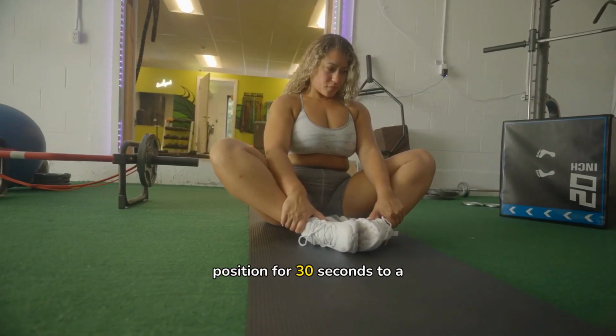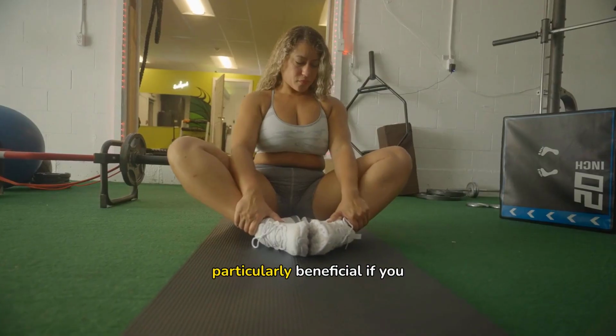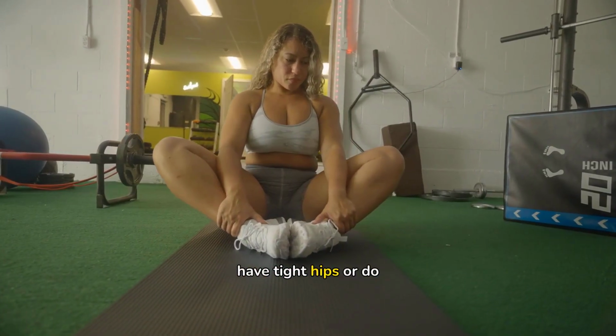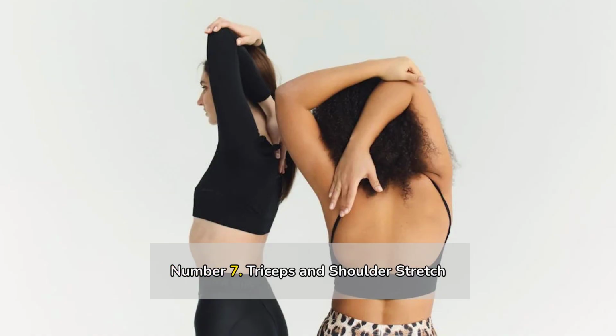Hold this position for 30 seconds to a minute, breathing deeply. This stretch is particularly beneficial if you have tight hips or do activities that involve a lot of running or jumping.